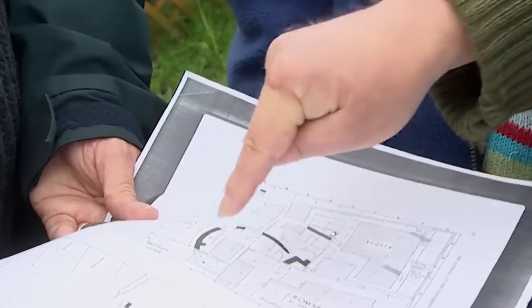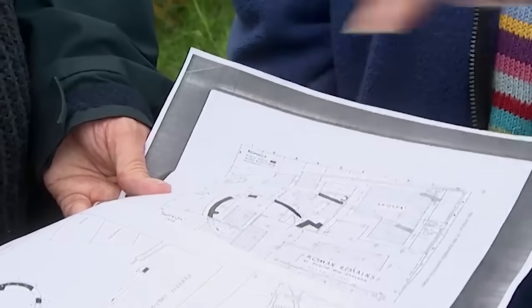What's your priority for this morning? Well, the first thing is to check any records that we got and to try and survey in where the walls are supposed to be, so that we actually know where to put our trenches.